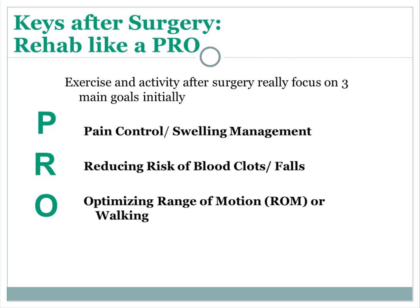O is optimizing your range of motion. Maximizing the amount of motion in your new knee during the first few weeks of surgery is your main priority, and walking, if you've had a total hip replacement, is your main priority.